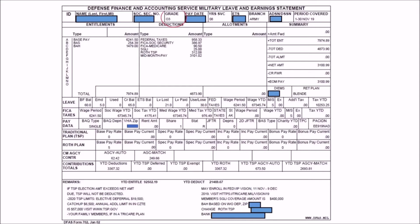So this officer is an O3. This officer has also been in for 8 years. Depending on your rank in the Army and how long you've been in, depends on what your base pay is. Your base pay is your base salary. So he makes $6,241.50 because he's an O3, because he's been in for 8 years.